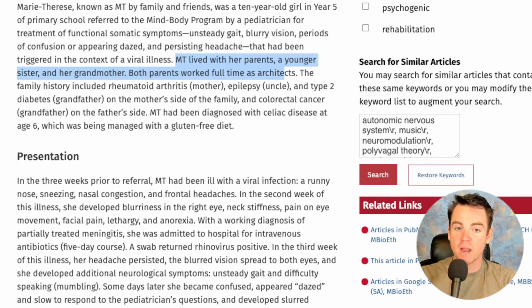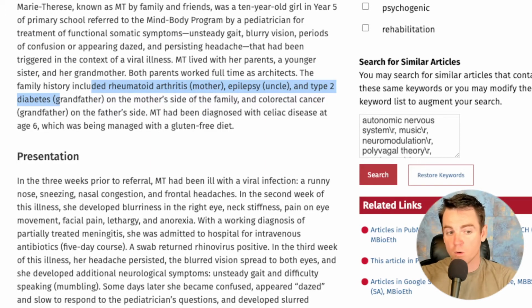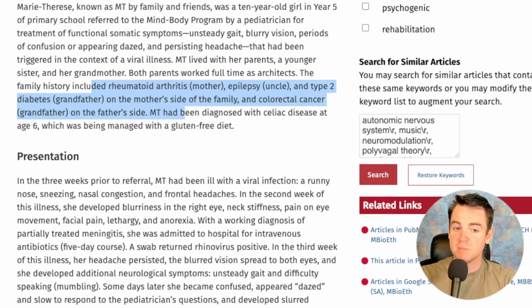MT lived with her parents, a younger sister, and her grandmother. Both parents worked full-time as architects. The family history included rheumatoid arthritis, so an autoimmune issue, epilepsy, a vagus nerve issue, and type 2 diabetes, a hormonal vagal issue as well. So on the mother's side of the family, and colorectal cancer, grandfather on the father's side. MT had been diagnosed with celiac disease at age 6, which was being managed with a gluten-free diet.